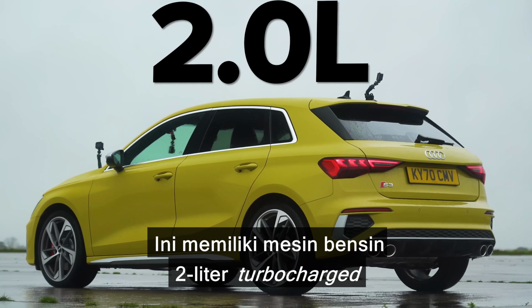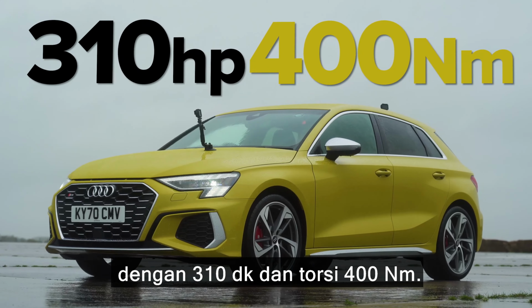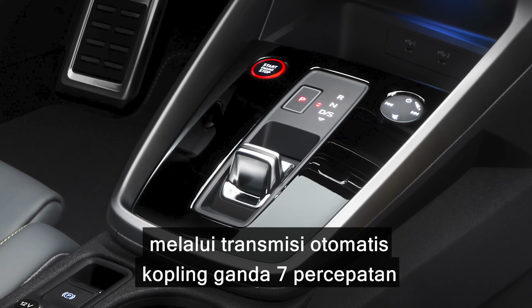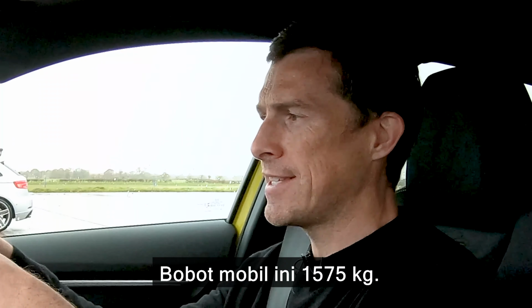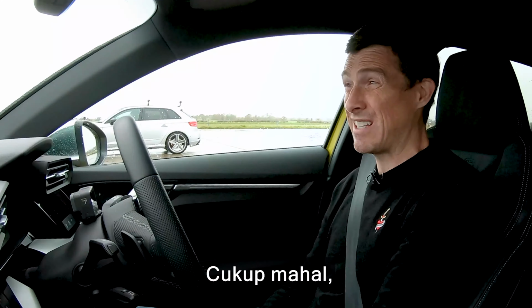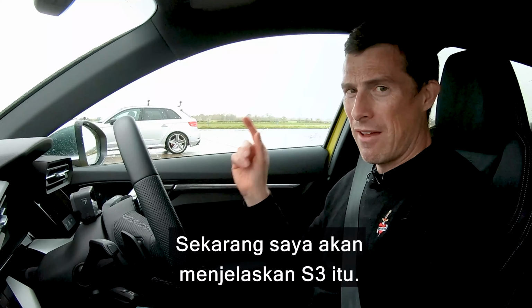It's got a 2-litre turbocharged petrol engine with 310 horsepower and 400 newton meters of torque. Drives all four wheels via a 7-speed dual clutch automatic gearbox with launch control. This thing weighs in at 1,575 kilos and it's quite expensive. Talking almost £39,000.